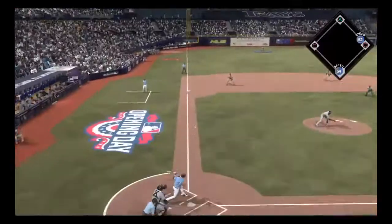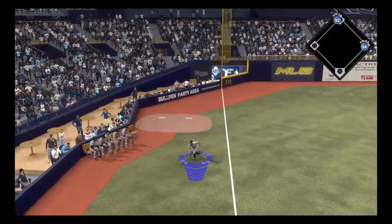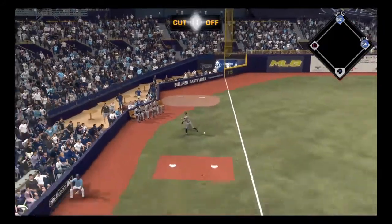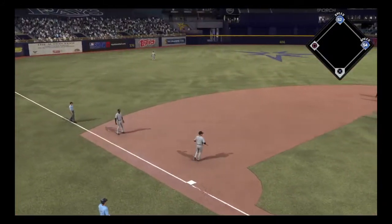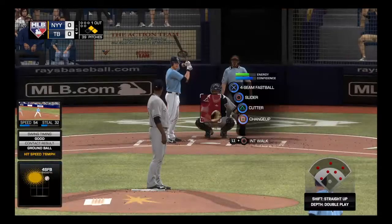Trying to send him packing for the second time. Grounder down the line at third. And that finds its way through for a base hit. Well, that's a tough one right there. If that ball's at somebody, probably a double play. But as a result, it's one of those seeing eye singles.